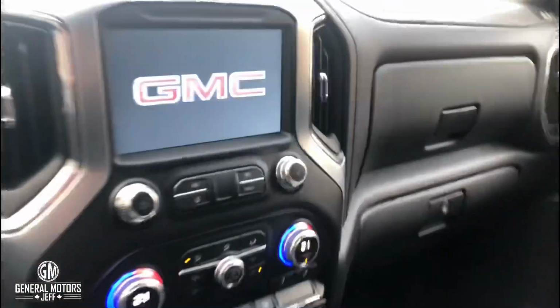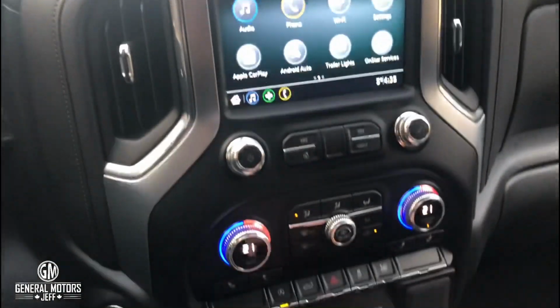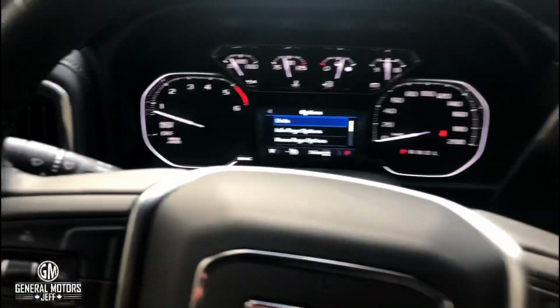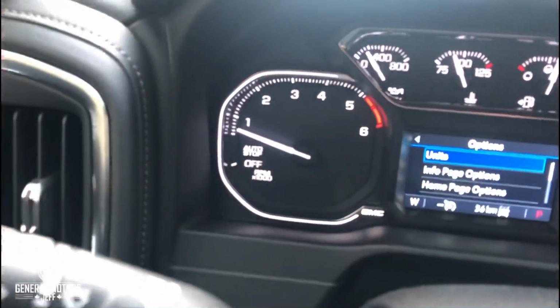Now, as far as the connectivity in this one, Apple CarPlay, Android Auto, with the ability to have the wireless Apple CarPlay, Android Auto in some of our trucks. 8-inch color touchscreen. You're still gonna get that separate climate control for the driver and the passenger, which I love. Now, one of the things I didn't speak to when I was talking about the engine is right there, it's got stop-start technology. Sorry, it's got the auto stop-start.